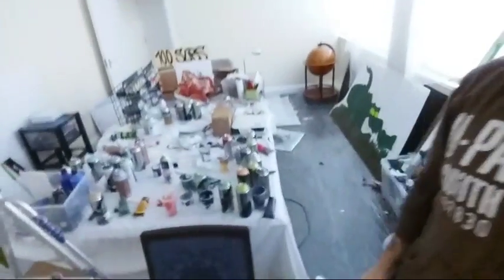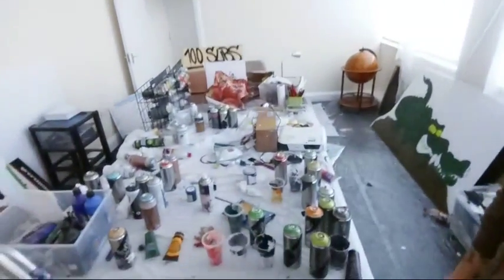As you can see behind me, I have got all sorts going on. This is the start of the work for Sunderland Hospital. You can see my table there, absolutely littered with spray paint, acrylics, all sorts of bits and bobs.